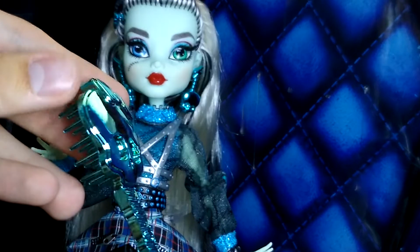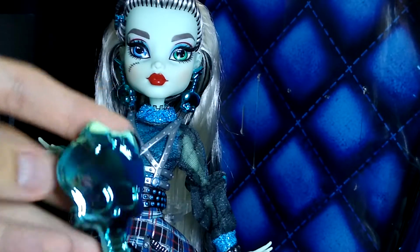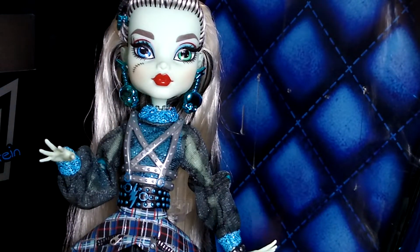Obviously, they do come with a brush. Nothing special. It's vacuumized metal. It's really cool. I love it. It's very high shine.